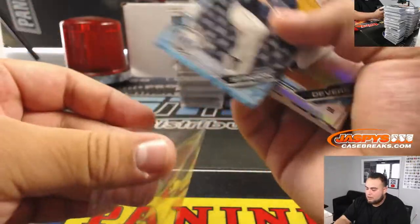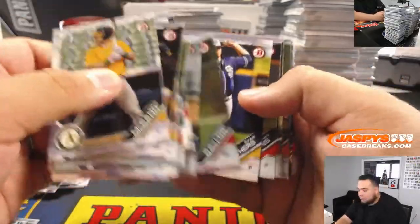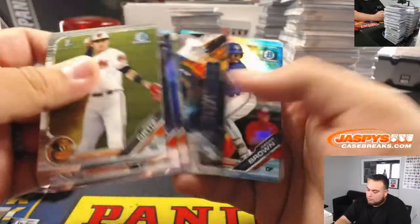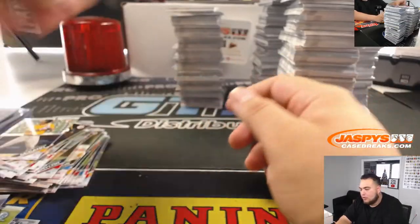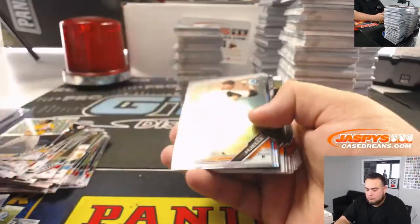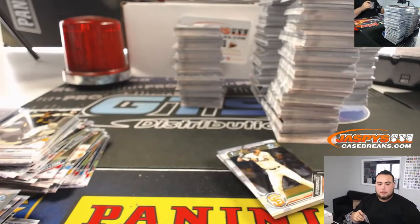To $4.99. Brown for the Blue Jays. EA, yes, this is number 8. And Henry, like a little wave to 150 for the D-backs. Going to EA as well. 116 of 150.